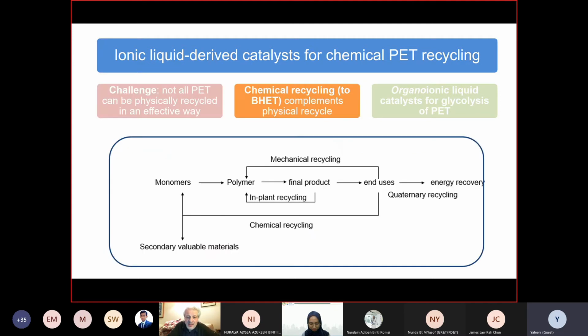So next slide. So this is a schematic which I'm actually using in teaching our chemical engineers about the concept of integrating chemical recycling, which we can see here, into mechanical recycling to try and recover both energy and resources from, in this case, waste plastics as part of a circular economy approach, which of course is what we want to do. Let's look at what we're trying to do.